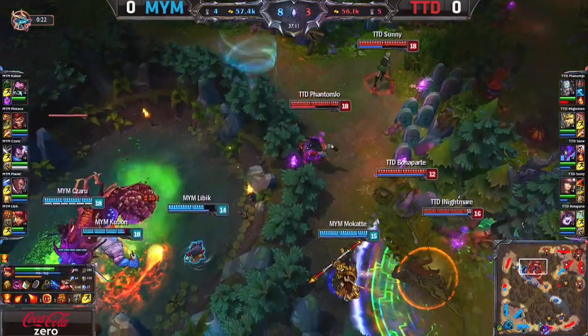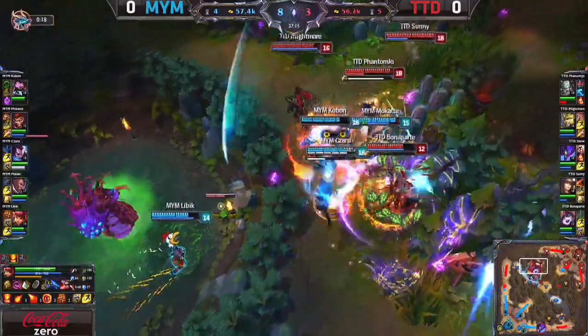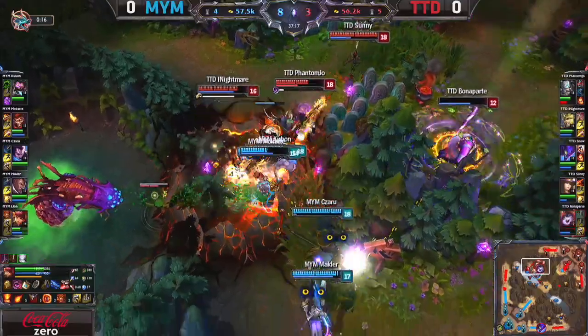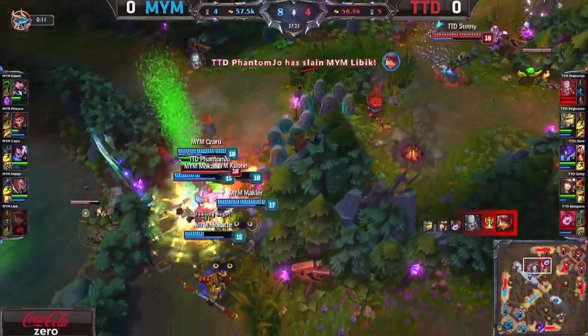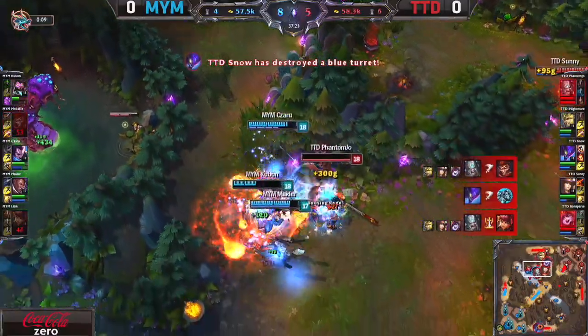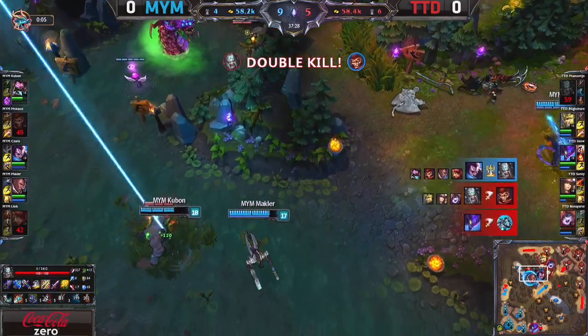The Wukong Cyclone plus Last Breath. Can they land a good one? Makata's going to go in. Can the team chase it? Knockup's coming around. Bonaparte on the wrong side. Flies over and lives. Wow. Libbit caught up there in the front. Phantom Joe popped the ulti already, trying to chase down. Makata does go down before Phantom Joe falls. 2 kills for 1, and the split push bottom still happening.